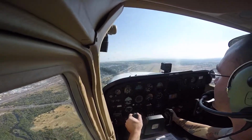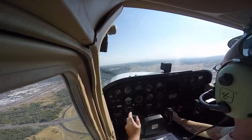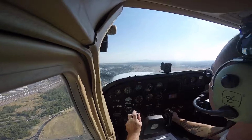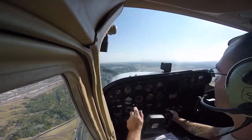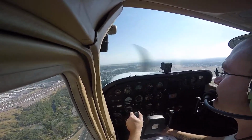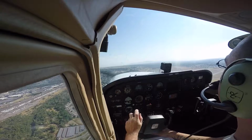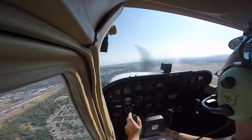Cessna 6 Kilo November, runway 34, clear to land. If you need to extend a little bit on the downwind, that's approved. All right, roger that. Clear to land, runway 34, and then I'll extend if I need to. 6 Kilo November. Cessna 6 Kilo November, and still use caution for the wake turbulence from that 747. Roger that. Keeping that in mind, 6 Kilo November.